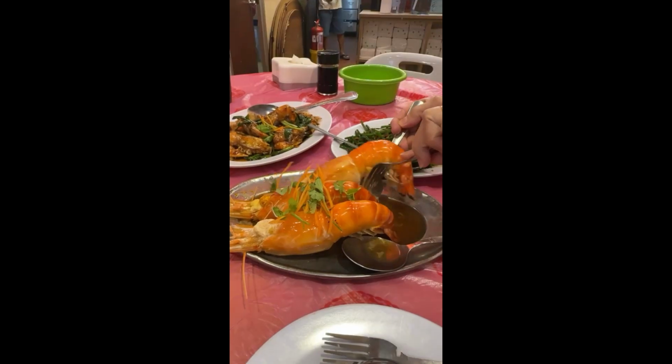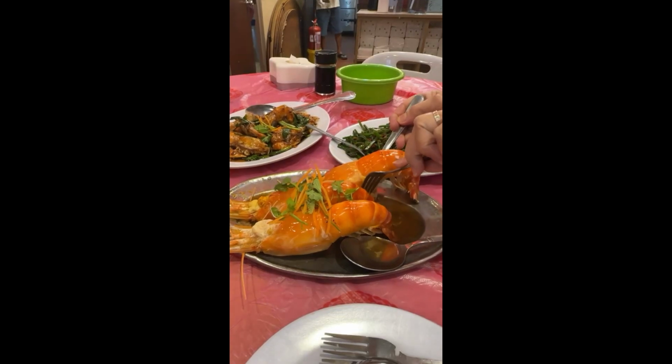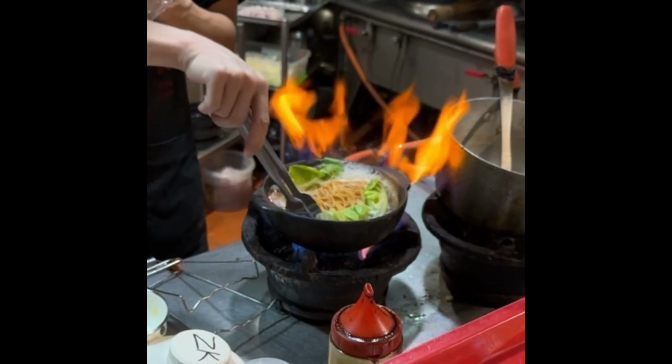So you'll never go hungry here in Malaysia, even in smaller towns outside of the capital, Kuala Lumpur. Come visit soon.